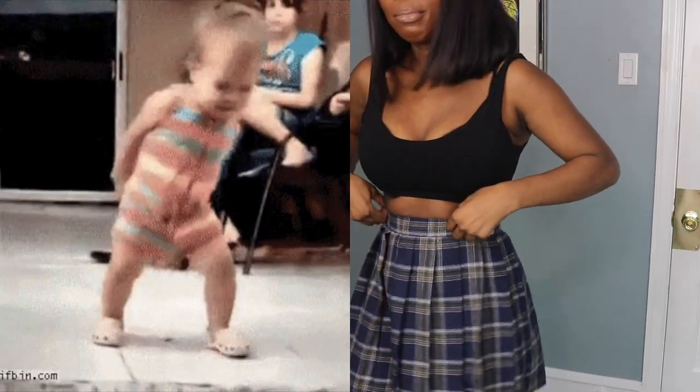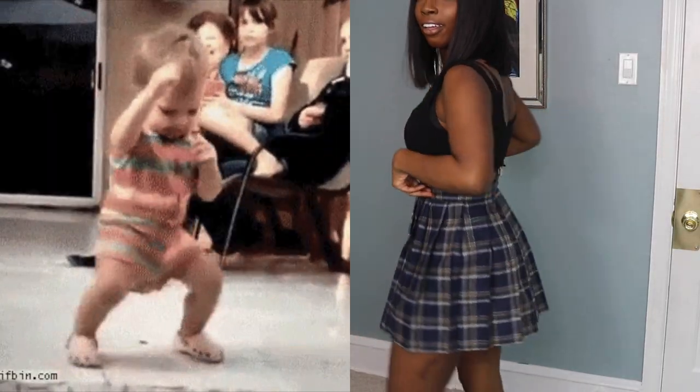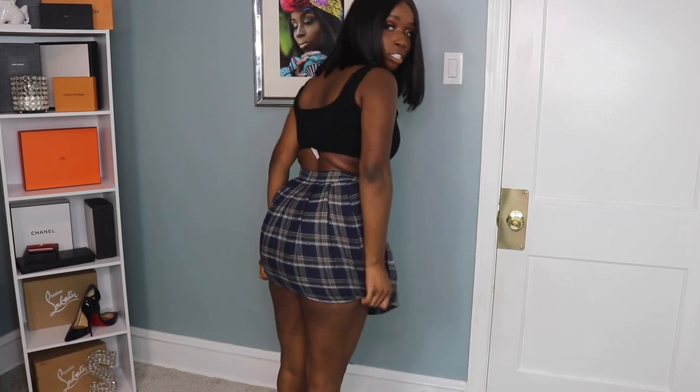And quite frankly, the man is gonna love this outfit. You get me? Oh yes. It's just perfectly short where you can bend over. Oh no, you can't. If you bend over, you're gonna see everything. So I'd recommend wearing shorts under this, but I love the color. I'm going to show you guys what you can wear this with.